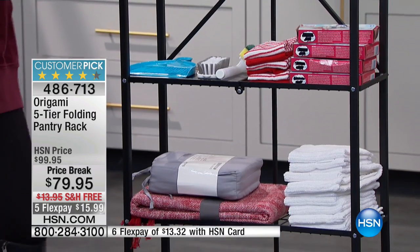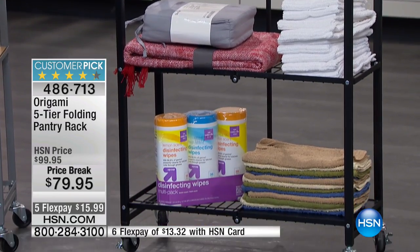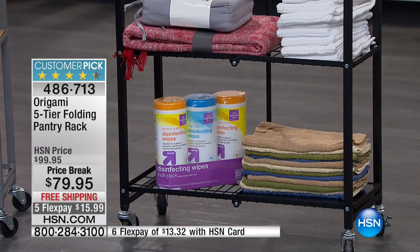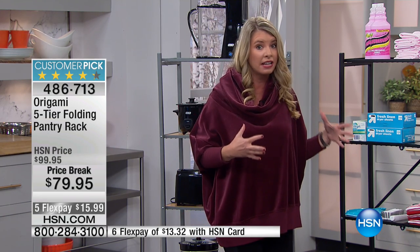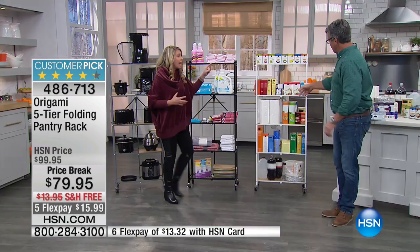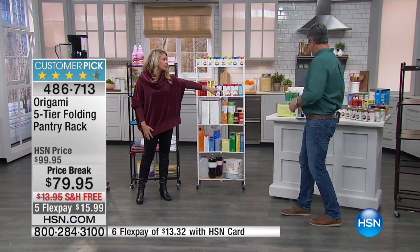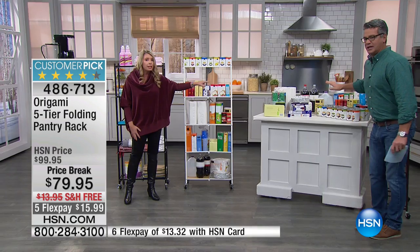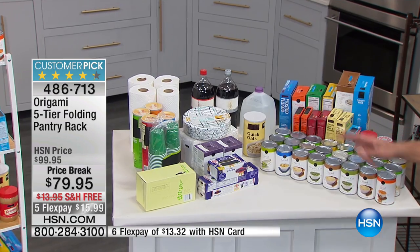So what I want you to understand is just because this is a smaller footprint doesn't mean that it isn't quality, or that you can't get a ton of stuff on it. You can get a lot of stuff on this rack as well. And let me show you this. Look at everything she's got on here. See that table behind you? Everything there is on this rack.